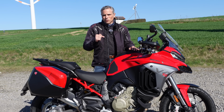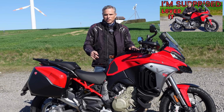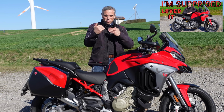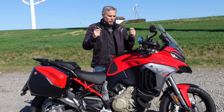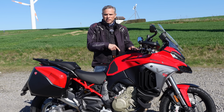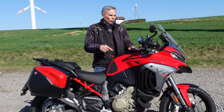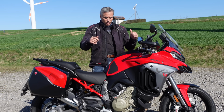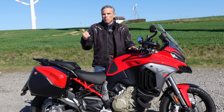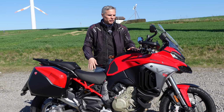Actually, the feel in a corner, I like the V2 better than this. I just rode that 2 days ago, so I have a direct correlation. And that motor is smoother. Although one of the reasons why this is not so smooth is this compression ratio is 14:1. Wow, that's astronomical. I thought 13 was high. Nope, Ducati went 14:1 with this when they came out with this in 21, yeah, the new V4.